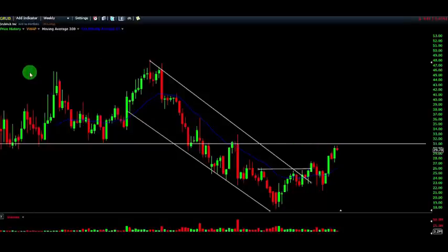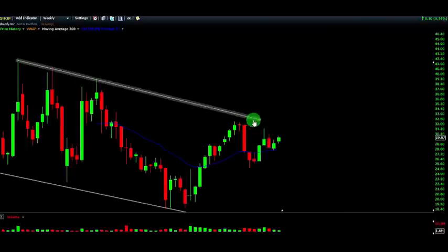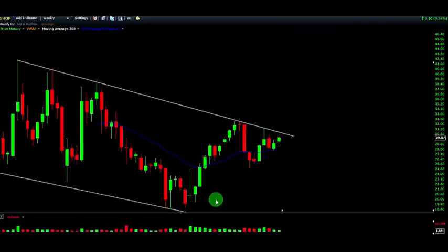Another trade that I am in, again long-term, is Shopify. And this also is setting up, guys. You can already see my lines there. It is setting up if you're not in Shopify. I got in a little bit early because I picked this little bounce right there.